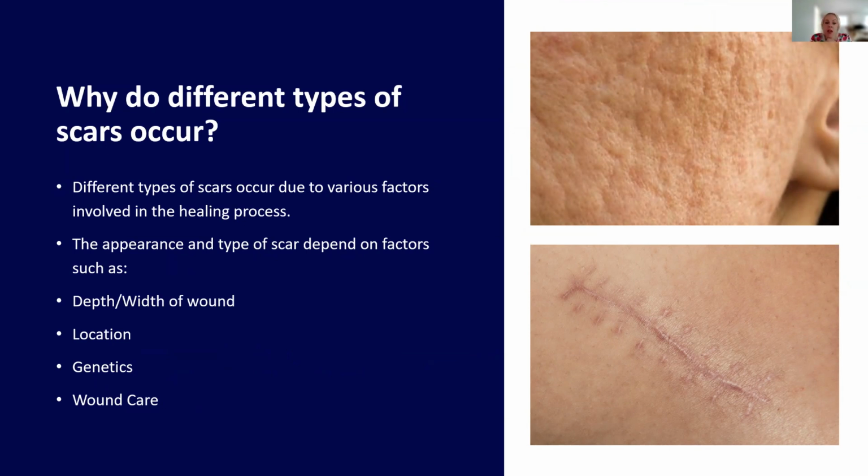recognize them. Everyone who's on here, I'd really like to know, pop it down in the chat. What's the most common type of scar that you guys see in your clinic? If you share that with me, I always find it interesting.